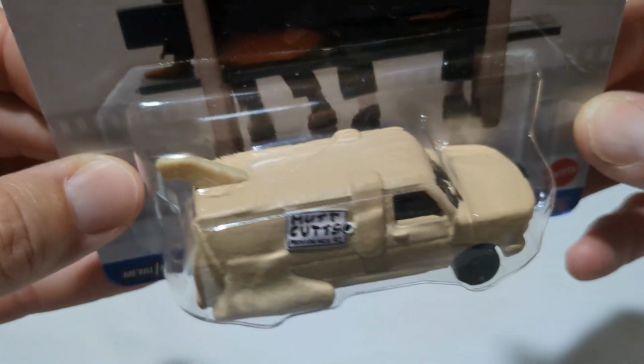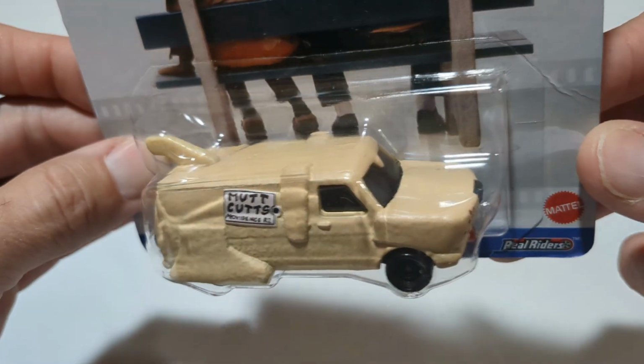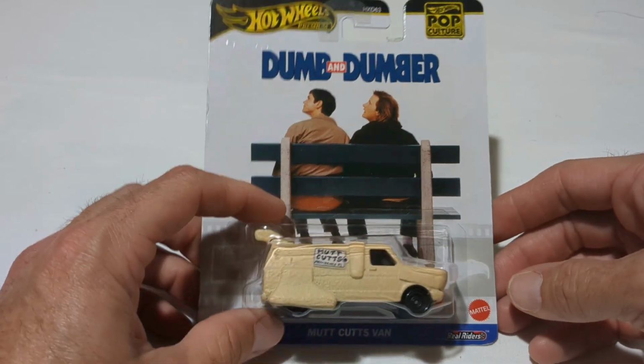You kind of see some bleed through on the paint there. I don't know if that's intentional or not, but I think it kind of adds depth and texture to the paint. So you kind of get the look that they were going for there, I believe.